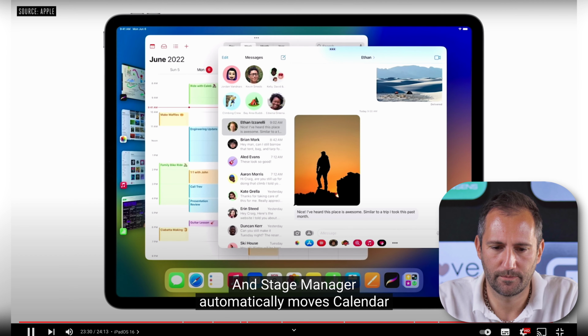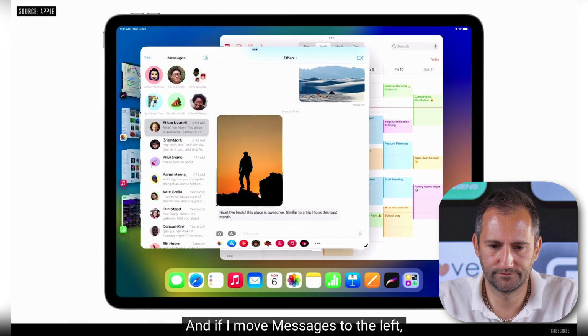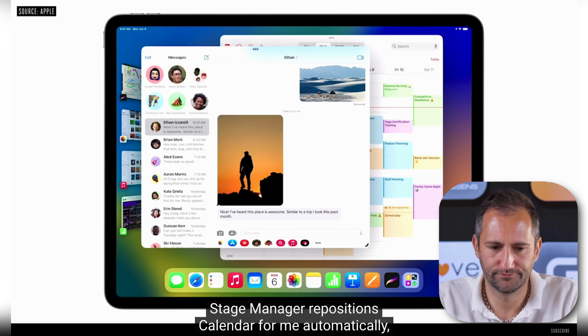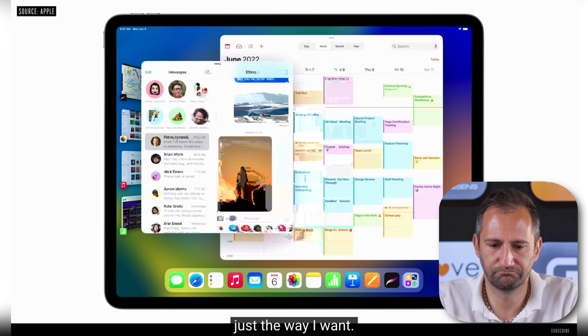Stage Manager automatically moves Calendar gently off to the side as I bring it to the stage. And if I move Messages to the left, Stage Manager repositions Calendar for me automatically. And like you saw earlier, I can resize windows and arrange everything just the way I want.